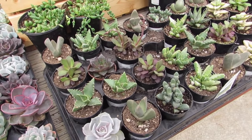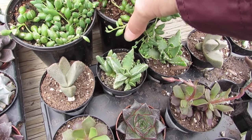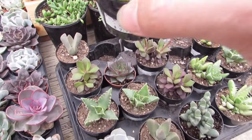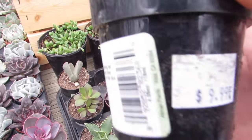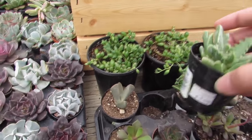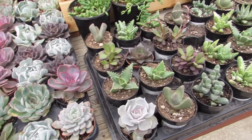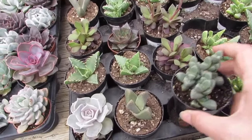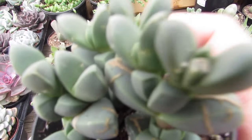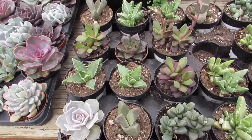Whoa, I think this is a string of beads, $16.99. I think this is a variegated tiger jaw. Yeah, look. $9.99. Ooh, good eye, good eye. This guy's cool too, hey? Getting lots of close-ups today, you guys. Aren't you excited and happy about that?